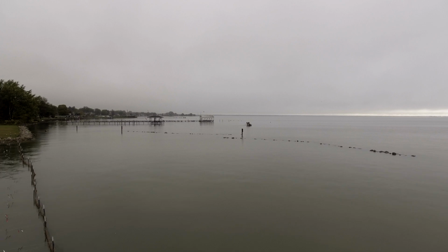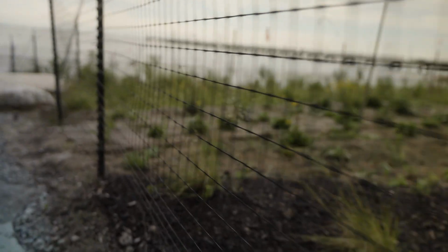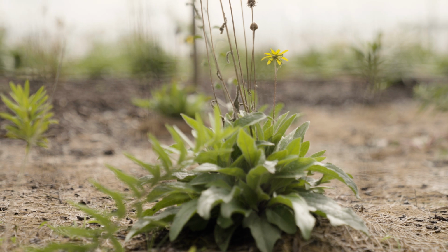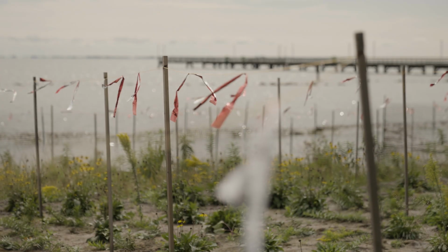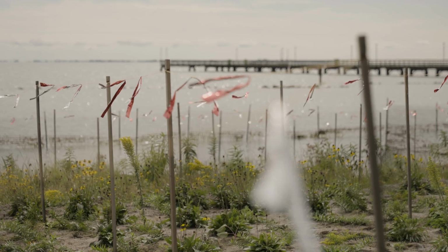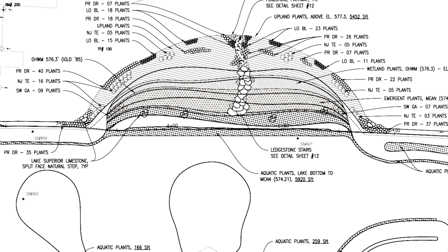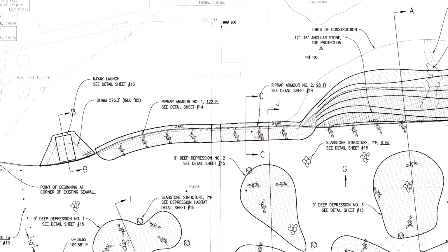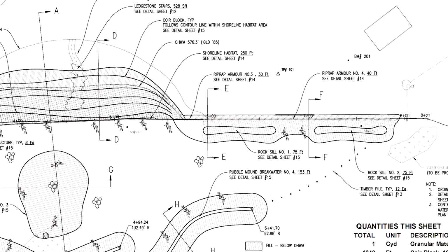Really happy to see the incorporation of more naturalized landscapes, right? So we have a very formal landscape area close to the walking path that then transitions down into a more natural state in the emergent wetland and the aquatic vegetation area. By incorporating those two design elements, we're allowing the public to interact and engage with a space that's very familiar with them, and then transitioning to something that's a little less familiar, but it allows them to engage in that space with a sense of comfortability that I think is lacking in a lot of landscape design elements.